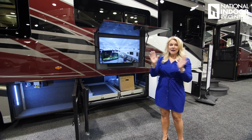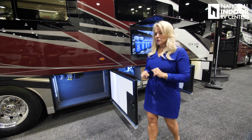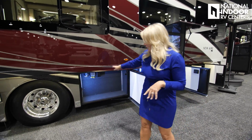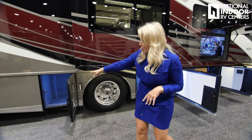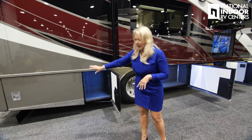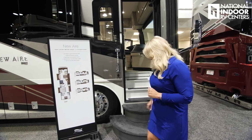Exterior TV, another option, but one that I think you should consider, even if you're not a big TV watcher, just because it's great for resale. Then we've got a nice storage compartment here, and one more with our last compartment being our chassis batteries. All right, let's go check out the inside.